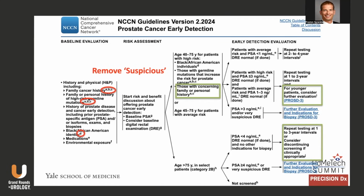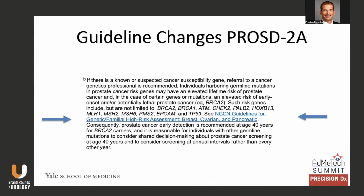There also were some changes in some of the footnotes, and we'll look at those in terms of baseline characteristics. The first one is the addition; all the language is the same, but we added the link to the NCCN guidelines for genetic and family high-risk assessment. It says breast, ovarian, pancreatic, but prostate is also included there. This is a great resource, and because it will likely be updated more frequently than any of the individual guidelines, we're trying to point to this shared resource across the NCCN.